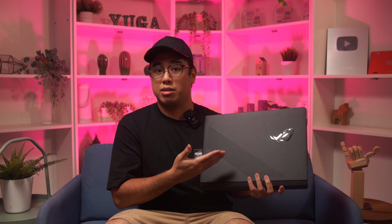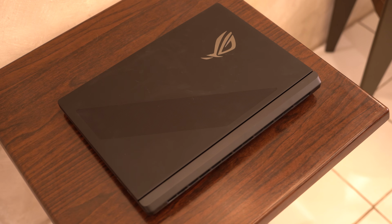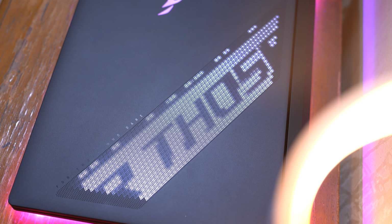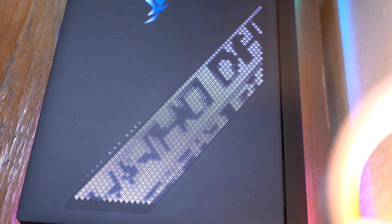First up, let's talk about the design of the ROG Strix SCAR 18. At first glance, it looks very much the same as before, with the chassis largely unchanged. The lid still features the Anime Vision LED matrix we've come to love. The size of the Anime Vision LED matrix is very much the same as before as well. As always, the appearance is fully customizable through the Armory Crate menu. And with that, users can choose to display whatever they want.